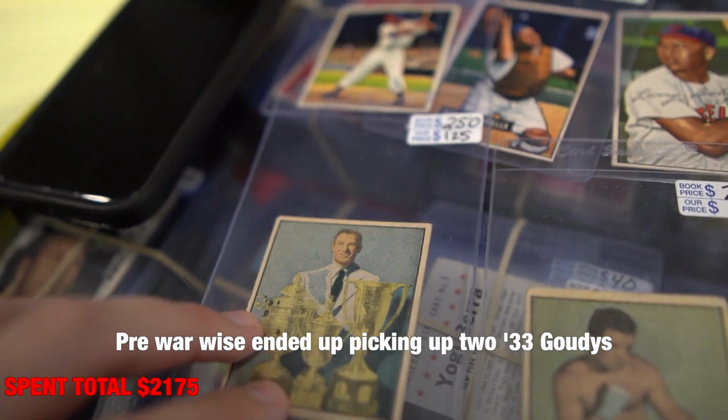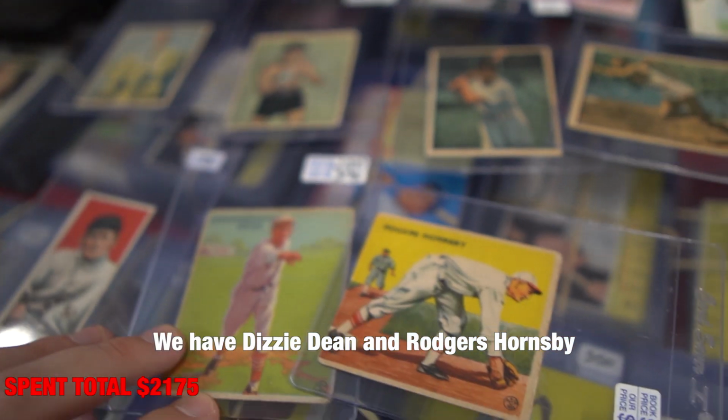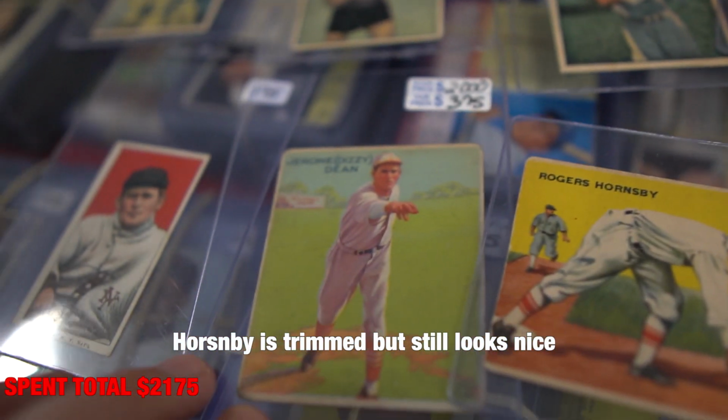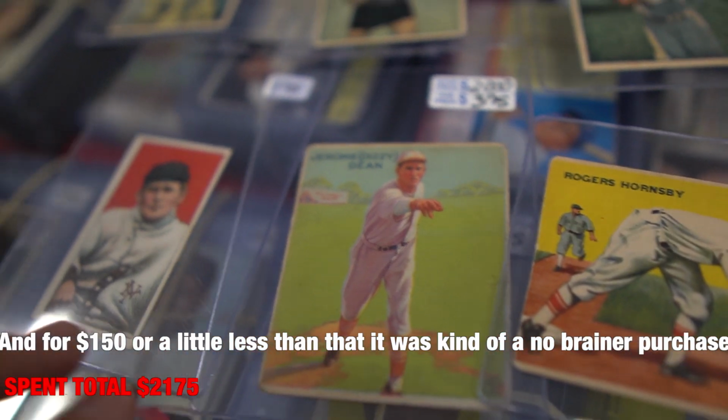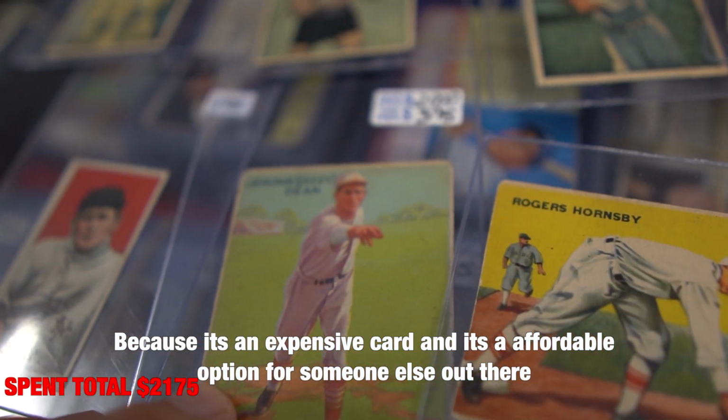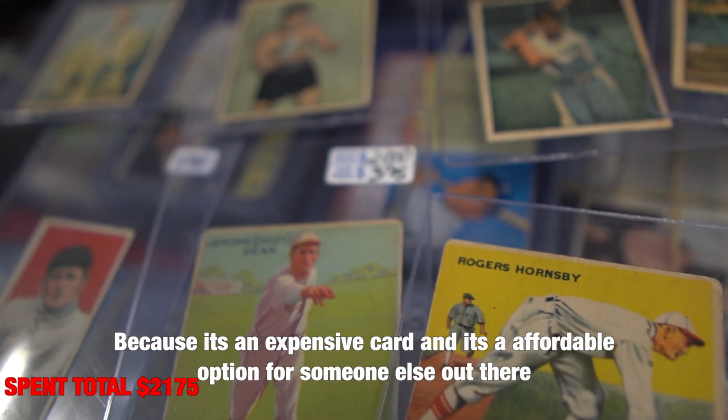Pre-war wise, I ended up picking up 233 Gallies. So we have Dizzy Dean and also Rogers Hornsby. Hornsby is trimmed, but it still looks pretty nice. And for $150 or a little bit less than that, it was kind of a no-brainer purchase, because it's an expensive card and it's an affordable option for someone else out there.